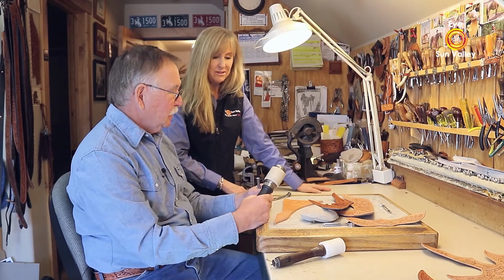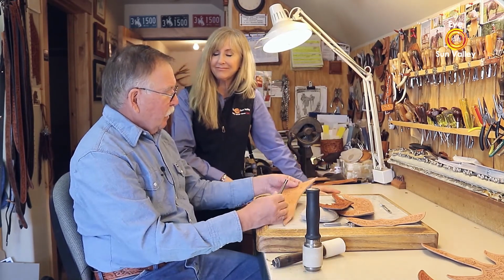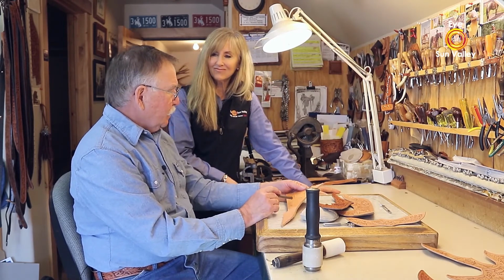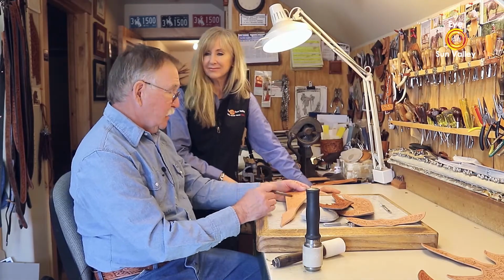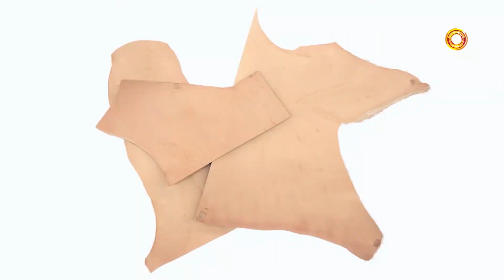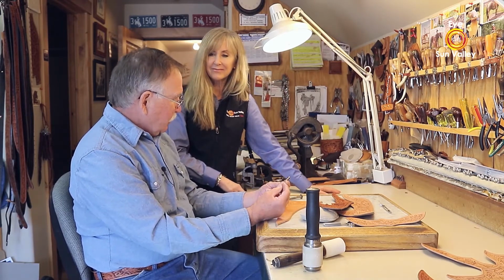Beautiful. And then what kind of leather? Where do you get your leather? Well, for any kind of tooling, you have to use vegetable tan leather. This particular leather is Herman Oak. It comes from a tannery in St. Louis. I actually buy it out of Montana Leather in Billings, Montana. But there's also Chap leather and stuff like that.